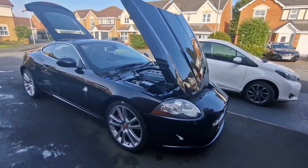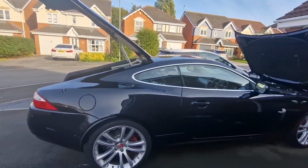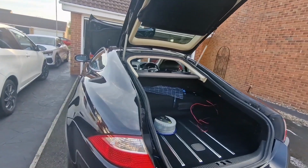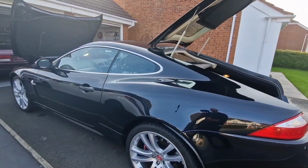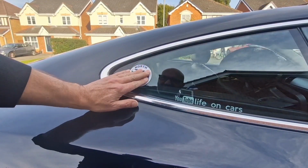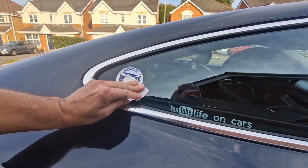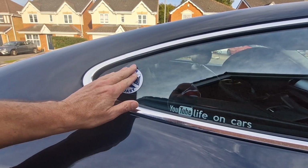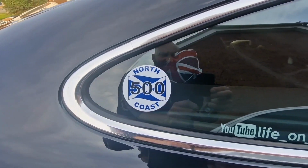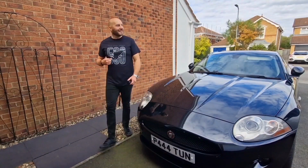That's better. Looking just lovely again. Well, I don't know about you, but I think she deserves that badge. Well done. And I've got the t-shirt to prove it.